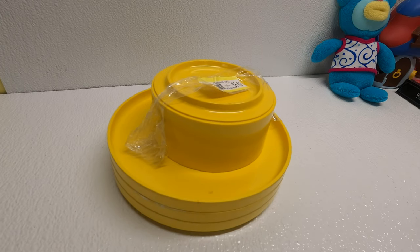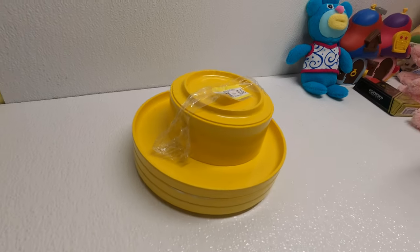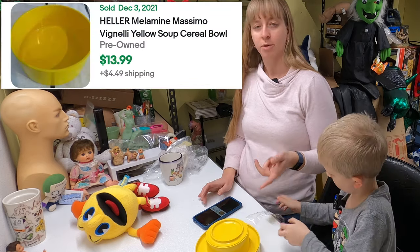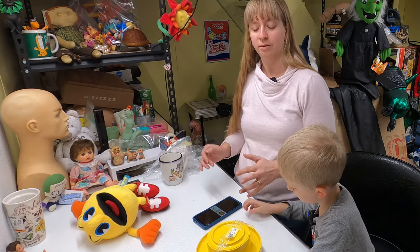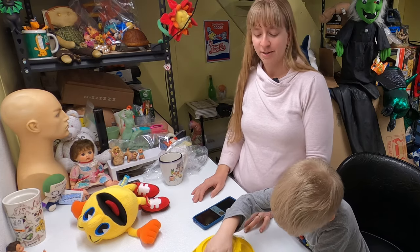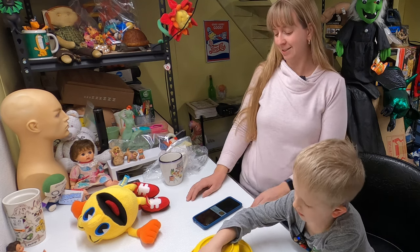But I looked it up because it's made in Italy and I never heard of the brand before. So the bowl, there's a sold comp for $14 for just the bowl. And for the plates, there's sold comps for $9 each just on those. And there's some more comps that are a little bit more than that, with a set or whatever. But I paid $5 for it, and I thought that was something cool, something you wouldn't expect, I guess.